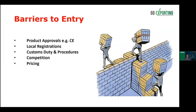Pricing, again, as we just mentioned, is a key area. If your product is never going to be able to compete in the market, then it's not worth spending too much time looking at that market unless you've got other value added that you can offer the customers in that particular market.